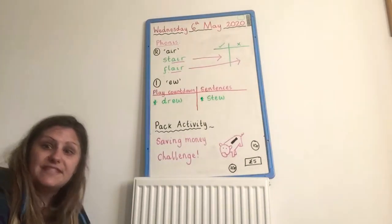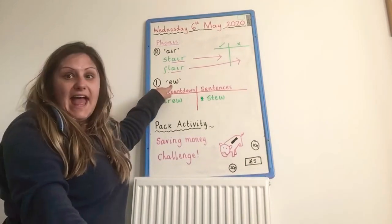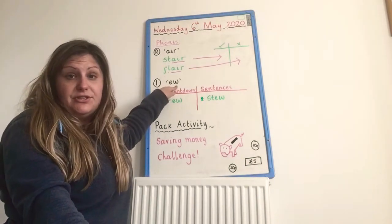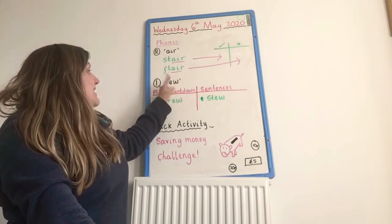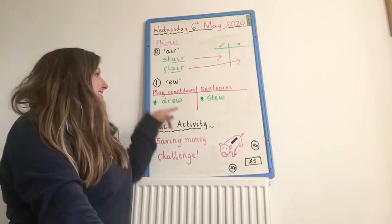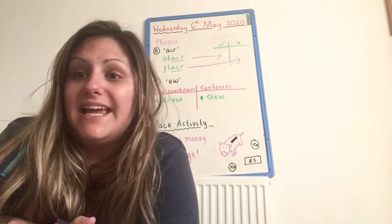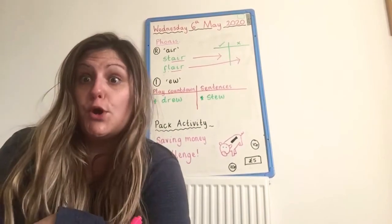Your phase five sound to revise today is this sound. It's made up of the e and the w. Now some of you get a little bit confused and say the word we as soon as you see this. It's not our tricky word we. If it was, these letters would be switched round the other way. It's not a word, it's a sound. And what sound is this? Some of you are saying it. It's the oo sound, just like in chew, or flew, or grew.